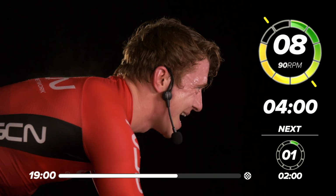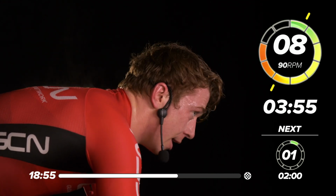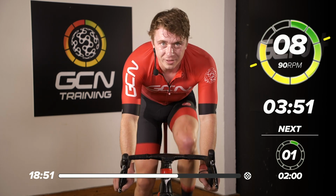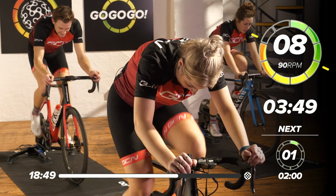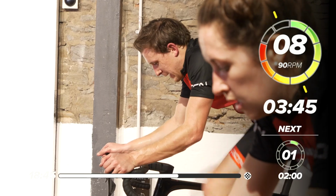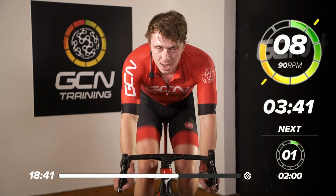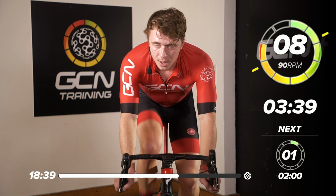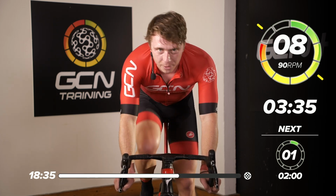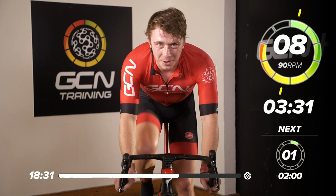4 minutes. Dig in there, Hannah. Come on now. Go on, Mouldy. This is worth more than your Commonwealth Games silver medal. Getting through this session is what champions are made from in the garage, sitting on your trainer, putting in the hard yards. Great quote from Eddy Merckx: ride your bike, ride your bike, ride your bike. That's what we're doing now. Thanks, Manon.